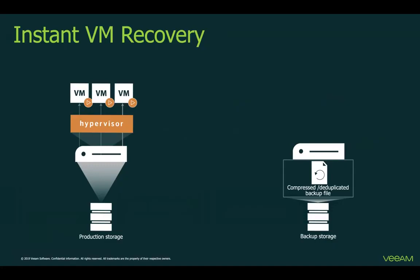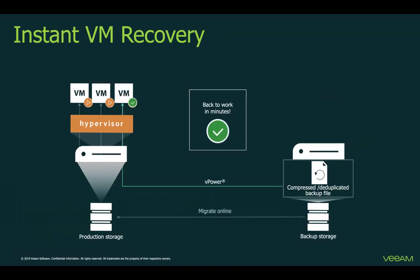From a restore perspective, and I will talk about it later also, specifically for VMware and Hyper-V, you can do instant VM recovery. So if you lost one virtual machine, you can directly boot it up from the backup storage in less than 5 minutes, independent of the number of virtual machines, independent of the size of the virtual machines. And whenever you want, you can migrate the virtual machine in the background while the users are accessing your virtual machines.